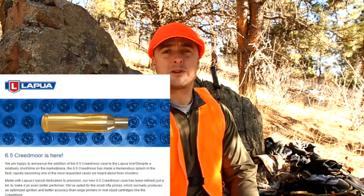So having Lapua come in and start making brass for the 6.5 Creedmoor, I think, is going to make it even more popular of a cartridge than it already is. So let's look at what made the 6.5 Creedmoor popular when it first came out.